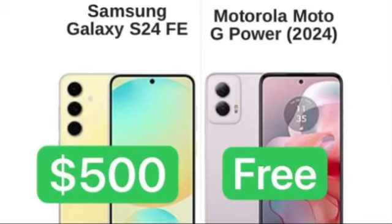Both of these phones have 8 gigs of RAM. So it really depends. The biggest sticking point is that the camera is really good on the S24, but the price on the Moto G Power is very appealing. And also the Moto G Power, for example, has the SD card slot, and it also has the headphone jack. So that's the one thing that separates this from the Galaxy S24.